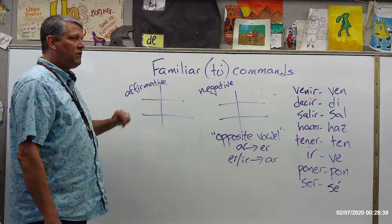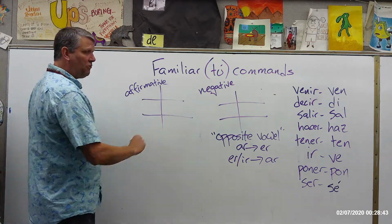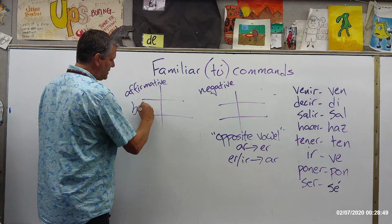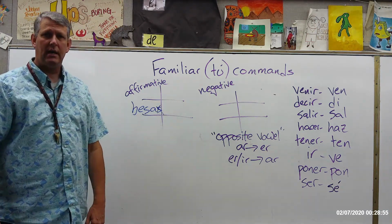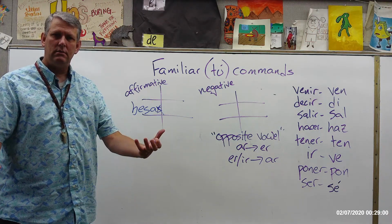The way we form affirmative commands for the vast majority of verbs is to take the tú form. And we're going to use the verb besar, and you'll see why in a second. The verb besar means to kiss. Besas is the tú form. Drop the S. Ta-da! If you say besa, you're telling somebody, kiss.